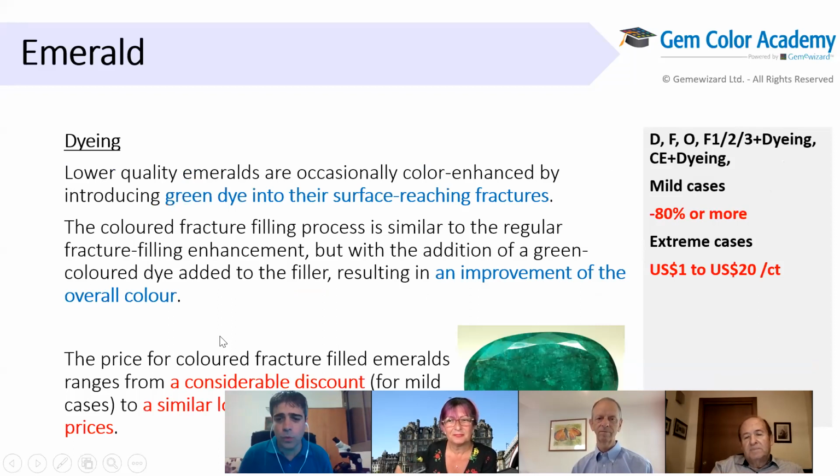Now, yes. We are always escalating with the treatments, and we talked about oiling, we talked about resin filling, and now we're talking about dyeing. And in dyeing, we are actually going extreme.